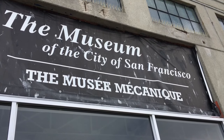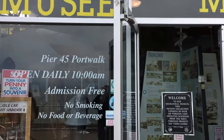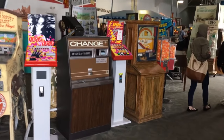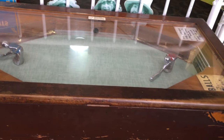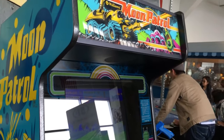The Musée Mécanique is a museum filled with antique carnival games and arcade machines. It's located on Pier 45 in San Francisco's Fisherman's Wharf. Admission is free, but you will need quarters to play anything here. Luckily, there are change machines throughout the building. What makes this place cool is the variety of games you can play here. There's everything from fortune tellers to strength tests to Pac-Man and other vintage arcade machines.